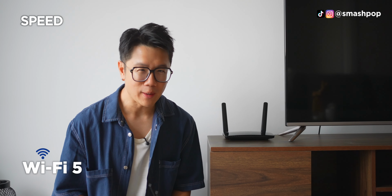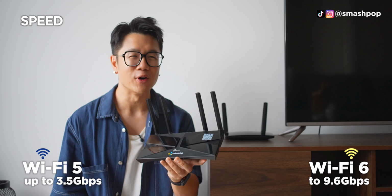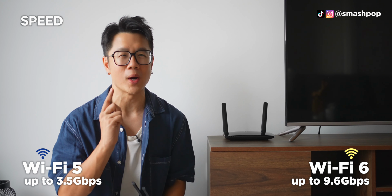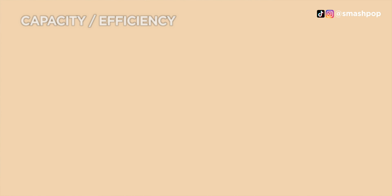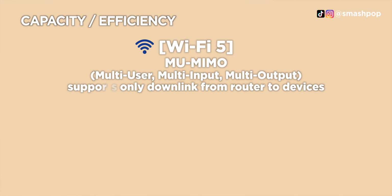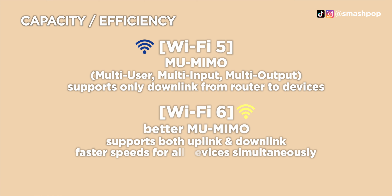Wi-Fi 5 routers can go up to 3.5 gigabits per second only, while Wi-Fi 6 routers can go up to 9.6 gigabits per second, and this is due to the improved modulation and also wider channels. Now, when it comes to capacity and efficiency, Wi-Fi 5 uses a technology called MU-MIMO, which is multi-user, multi-input, multi-output, which supports only downlink from router to devices. Wi-Fi 6, on the other hand, enhances MU-MIMO to support both uplink and downlink, so more devices can communicate simultaneously, and each of them uses efficient data transmissions for faster speeds.